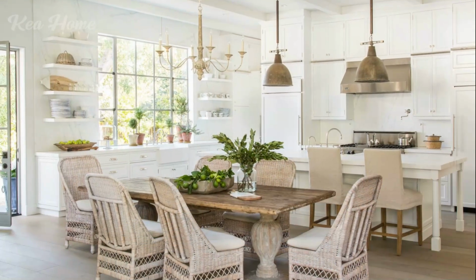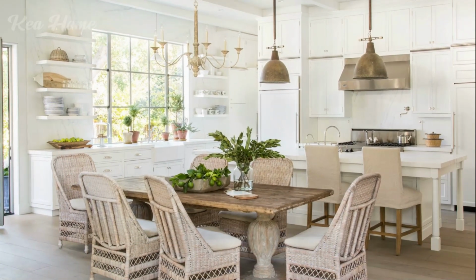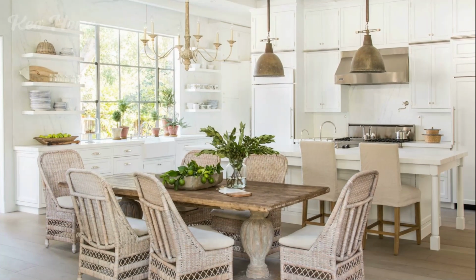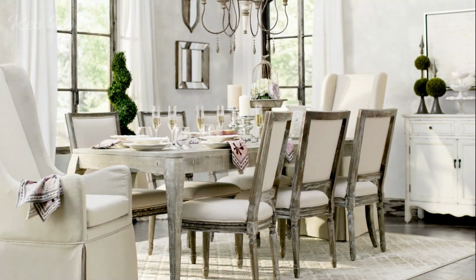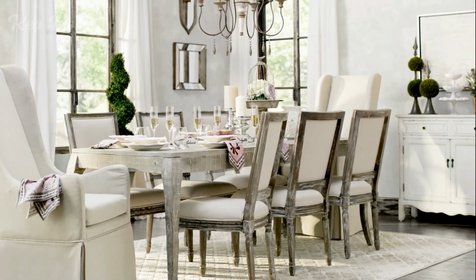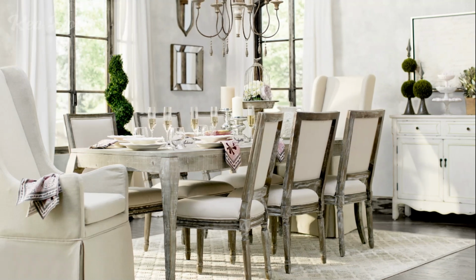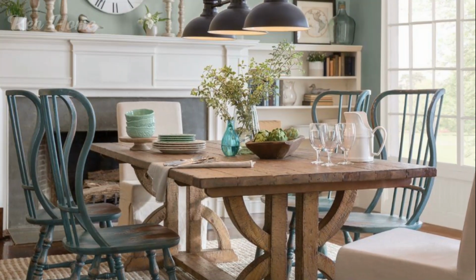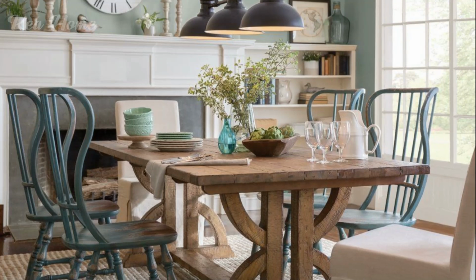French country for a more elegant and sophisticated take on country style. Consider incorporating elements of French country design into your dining room. This look combines the warmth and rustic charm of traditional French farmhouse style with the refined details and luxurious textures of classic French design, creating a space that feels both inviting and upscale.